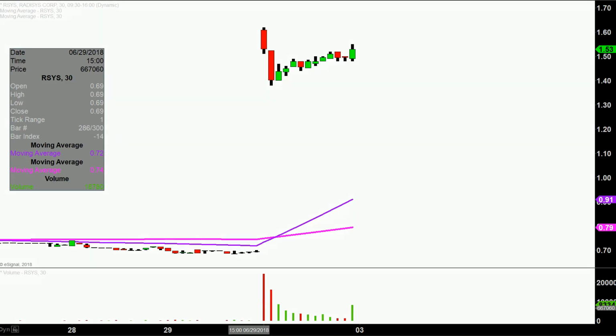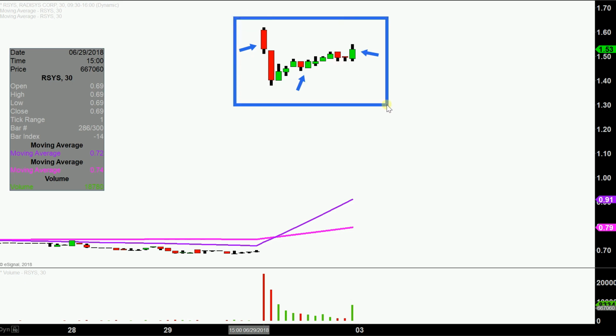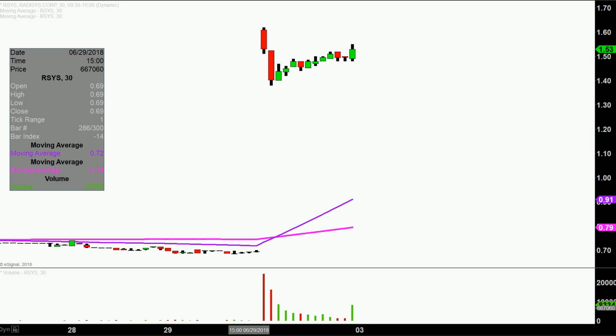Real quick, what do I mean by 30-minute in case maybe you're new to charts? Instead of each one of these candlesticks here representing one day's worth of price action, which is what you would normally see, each one represents 30 minutes. So while this here may look like several days' worth of time, it's actually today's price action broken down into 30-minute time slices. I like this time frame. I think it does a good job of telling the quote-unquote story of the price, and it makes mapping out levels of support and resistance a bit easier to see.